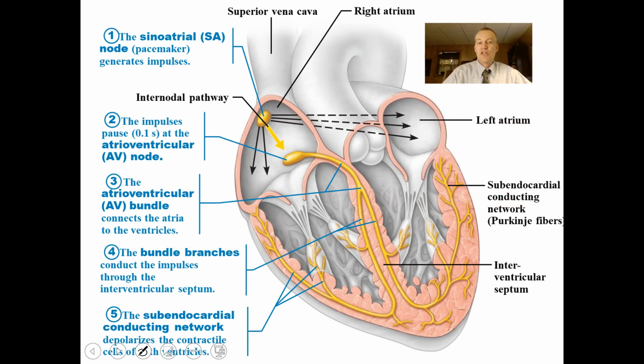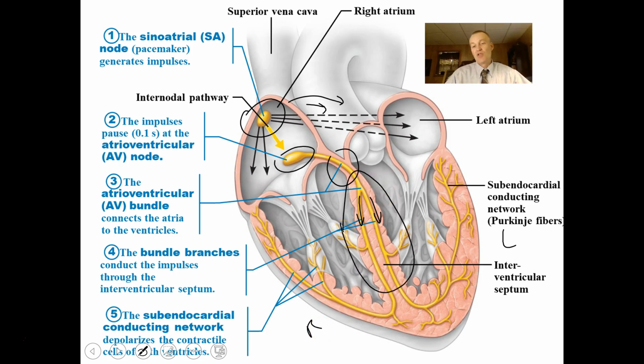And this is an artist rendition showing you the SA node up in the upper right hand corner. The wave of electrical activity or the signaling is spread across the atria. Atria contract. The AV node is going to slow the signal down. The bundle of His will bifurcate into the bundle branches so that the signal can be sent to the left side of the heart and the right side of the heart. It goes through the septum, which is the muscle tissue separating the left ventricle from the right ventricle. Purkinje fibers then pick up the signal and send it to all the heart muscle tissue, so we get a full contraction of the bottom part of the heart.